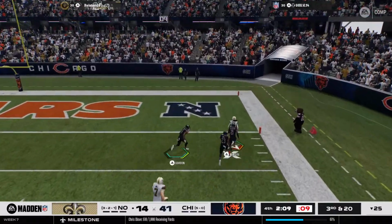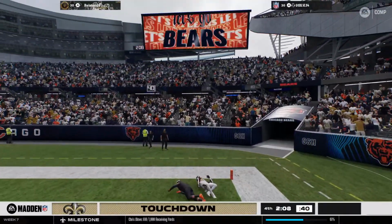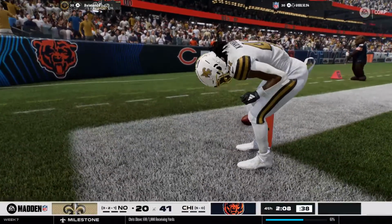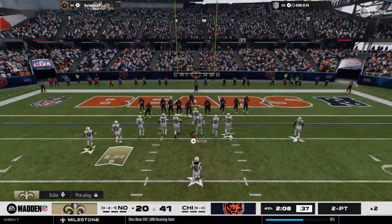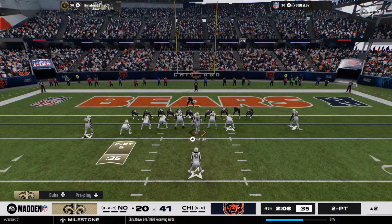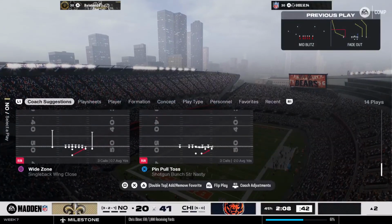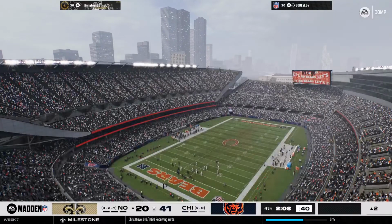Alvin Kamara. And he is into the end zone. Touchdown, New Orleans. Alvin Kamara. His second touchdown of the afternoon. And the Saints get a small measure of revenge as they cut into this fourth quarter deficit.